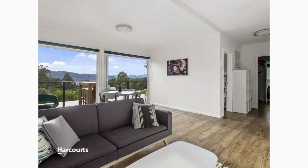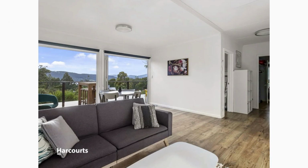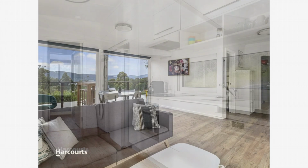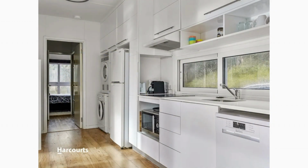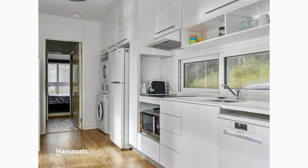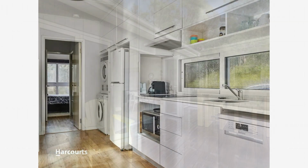The hardwood flooring throughout the house creates a warm and welcoming feel. The interior of the house is painted in white, including the cabinetry, making the spaces appear bigger and brighter, creating that illusion of large indoor spaces.